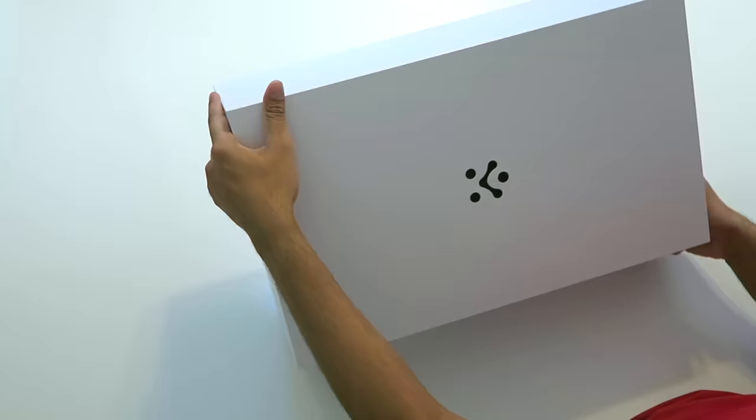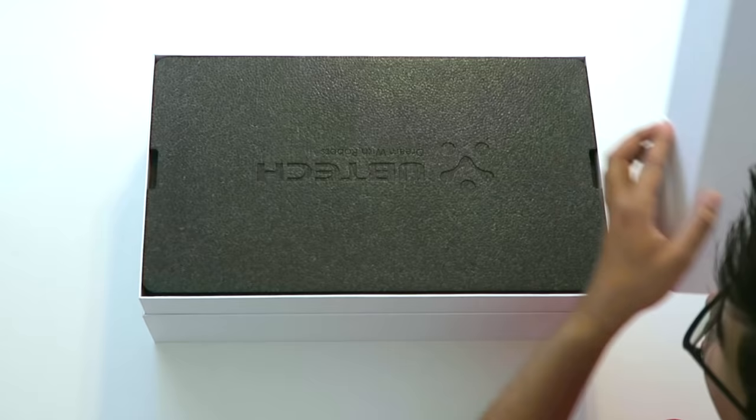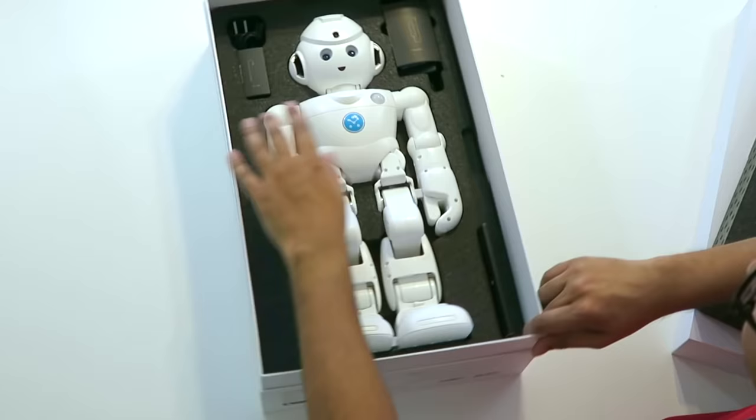Alright, so we got a white box and we have the Ubitech logo right here. It's actually a nice looking cutout, so that's really unique. Alright, so let's go ahead and lift this up. Ooh, fancy. So it's got a nice styrofoam look to it, in which you have Ubitech embossed into the logo itself. So we'll lift this up here and see our robot underneath. Oh wow, that thing looks really neat. Check that out. Very matte white color, very nice clean cut professional look to it as well.